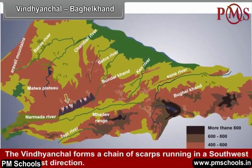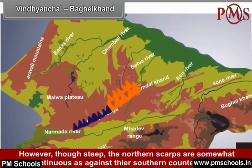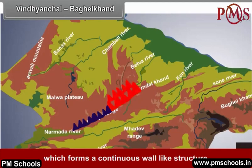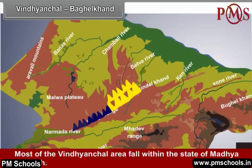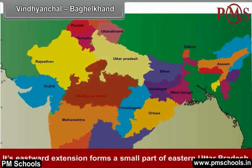The Vindhyanchal forms a chain of scarps running into a southwest-northeast direction. However, though steep, the northern scarps are somewhat discontinuous against their southern counterparts, which form a continuous wall-like structure. Most of the Vindhyanchal area falls within the state of Madhya Pradesh. Its eastward extension forms a small part of eastern Uttar Pradesh.